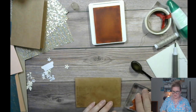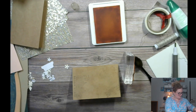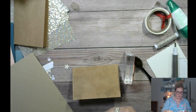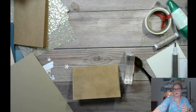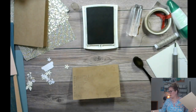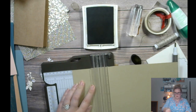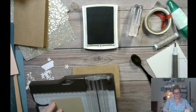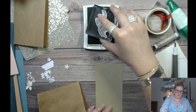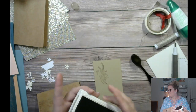Now we're going to take this vanilla piece. We're going to stamp it in. Maybe I will, yeah, let me just do crumb cake on crumb cake. Okay. Don't need any kind of fancy supplies for this. This is really, really easy. The whole point of tonight is showing you how simple it is to create these fun projects. Okay, so we've got that.